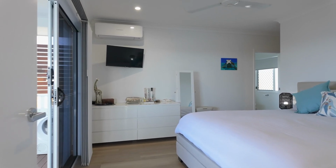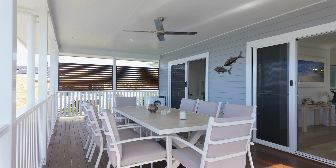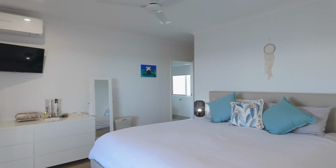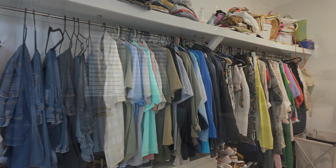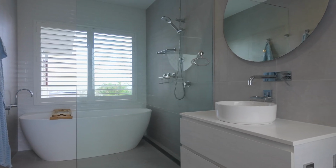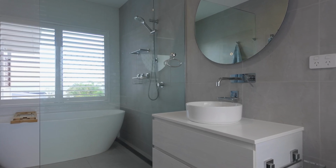The main bedroom offers direct access outside to the alfresco outdoor entertaining deck and includes a ceiling fan, reverse cycle split system air conditioning, a large walk-in wardrobe and a lavish ensuite with plantation shutters, a freestanding bath with a view and rain head shower.